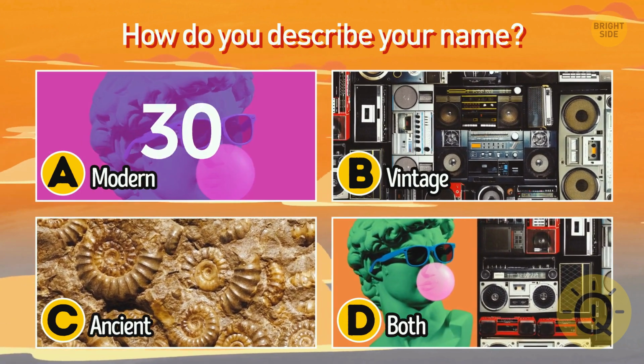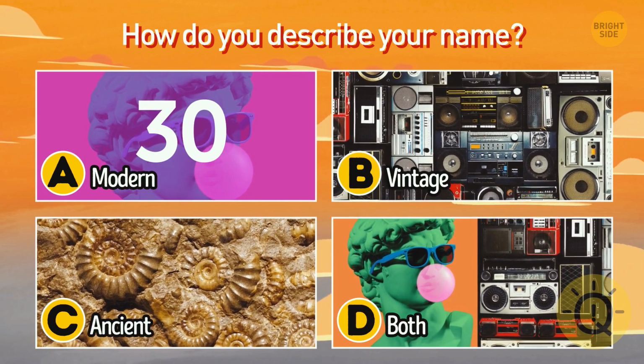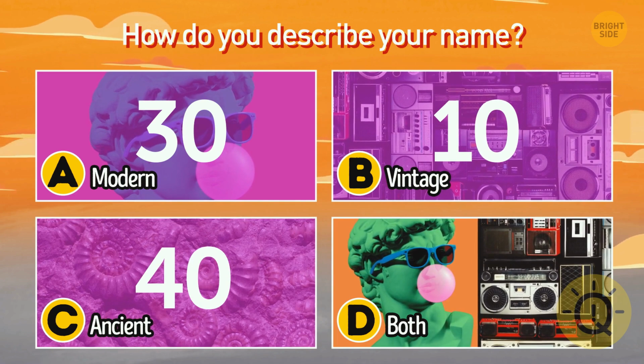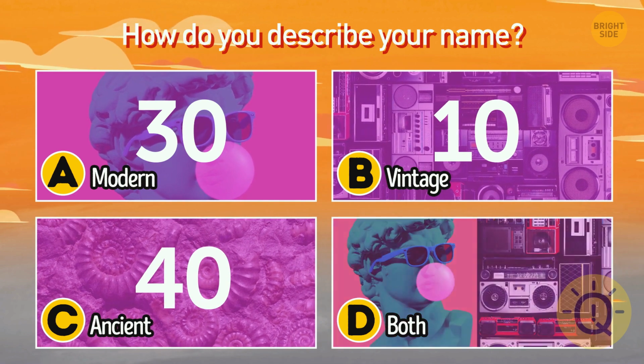Option A brings 30 points to your score. Variant B brings you 10 points. C adds 40 points to your count. And option D brings you 20 points.